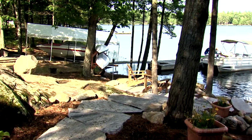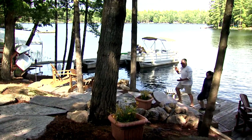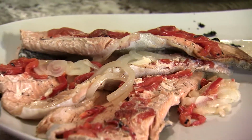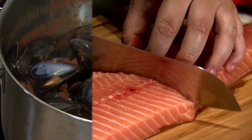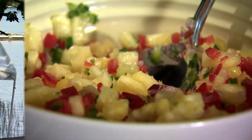On today's show on At the Cottage with Chef D, I'm going to be working with Chef Kira Reed, and we're going to be doing all about fish. We have some lake trout, we have some perch, we have some salmon, we have some amazing mussels, and we're going to pair them all together with some great salsas. Won't you join me? Kira is.